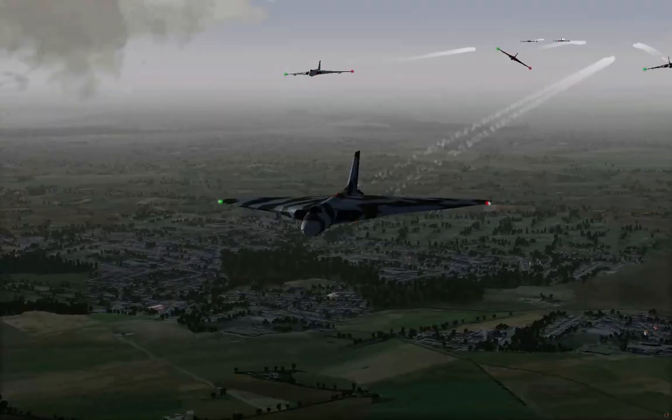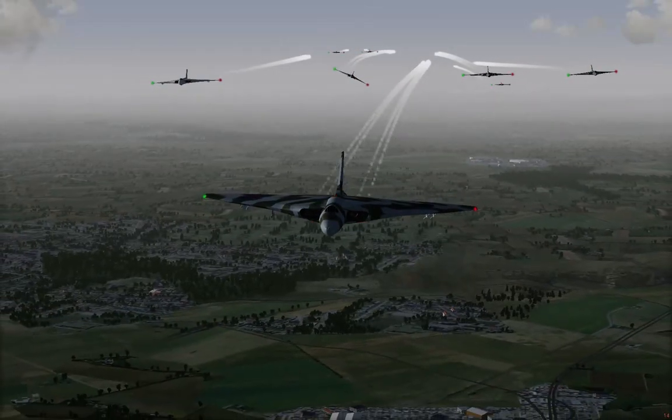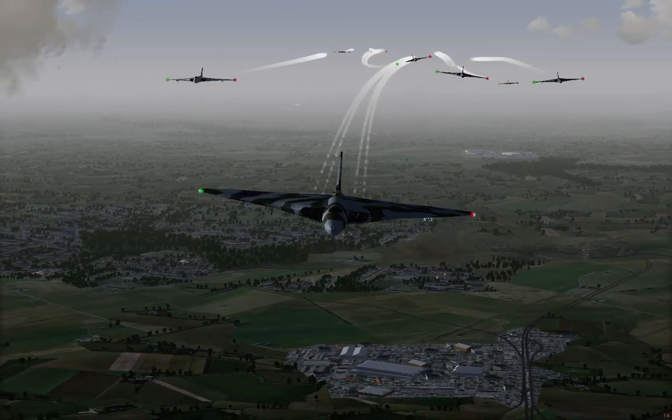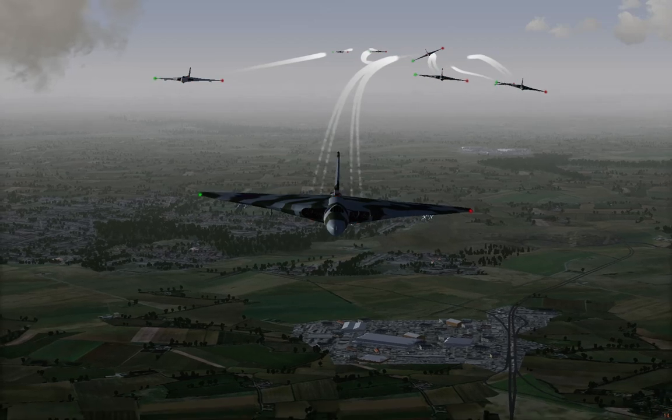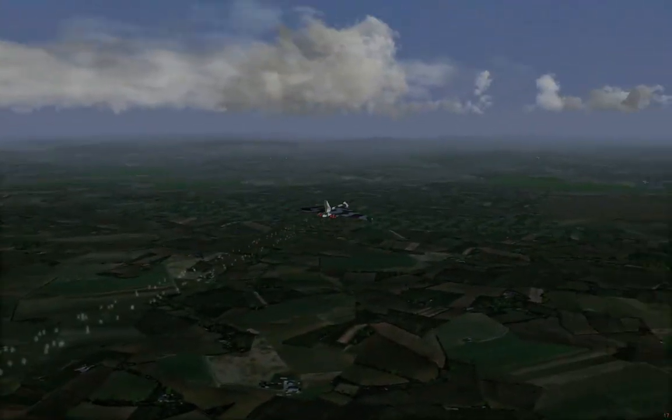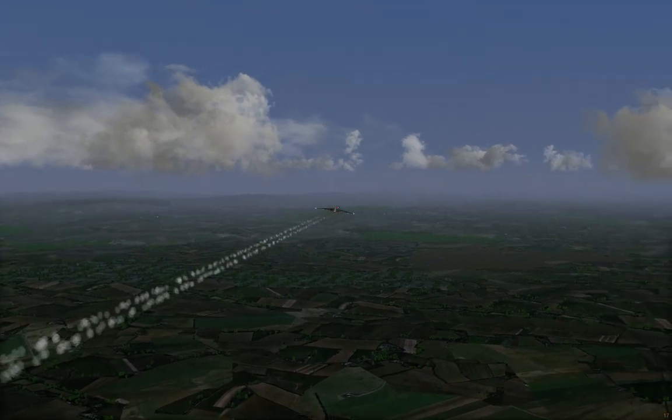When are they going to stop the vapor trails coming through the cockpit? I suppose we can deal with that with a bit of nasal fluid. You're the only person who's ever actually mentioned that.